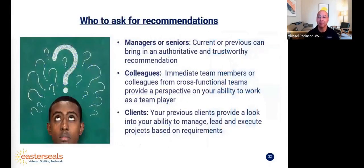So who to ask? Managers and those in senior positions. This adds that bit of credibility. Keep in mind, people are obviously looking for those in higher positions to provide that. A colleague may not necessarily hold the same weight, but it adds to what you are like as a person and what you are like to work with. If you have more people saying, yeah, Michael's great to work with, he does this, he does that, he's very helpful in these circumstances, that's great, because remember, employers are looking for individuals that are going to fit their team and their culture. This is one way to show what your personality is like and what you are like to work with.